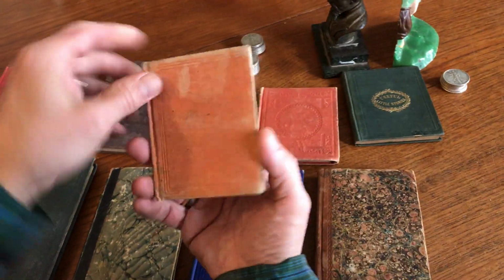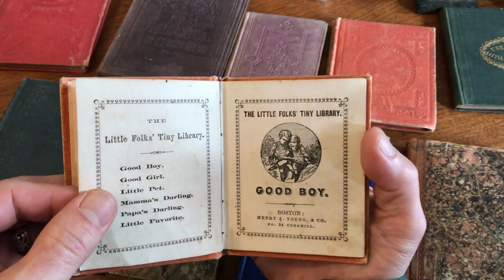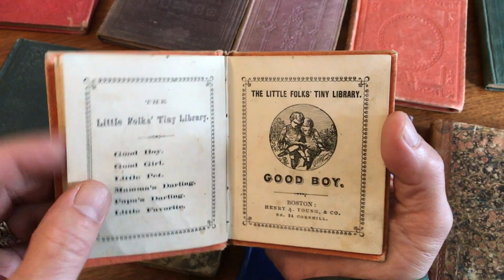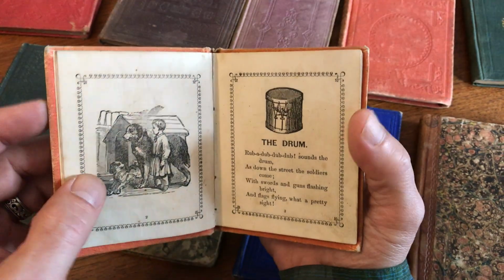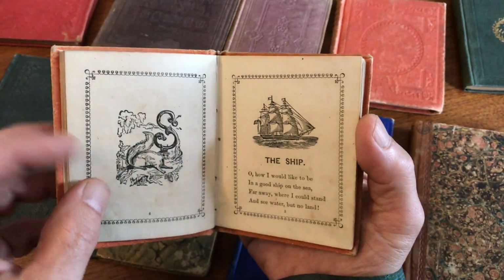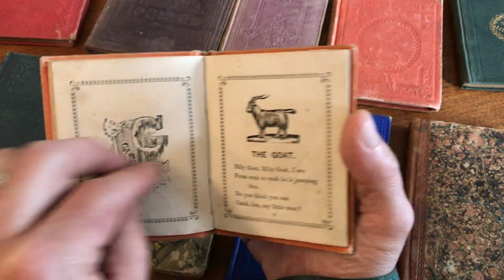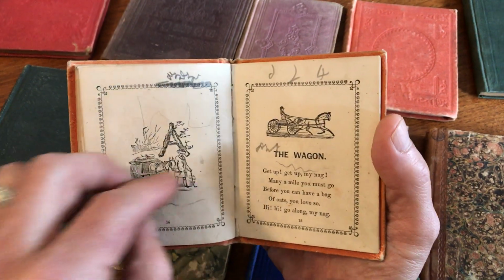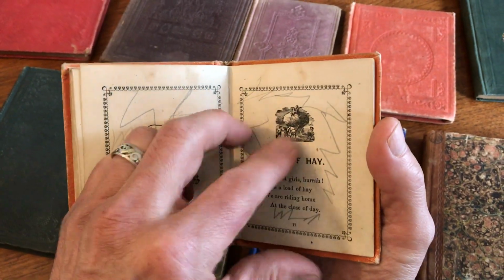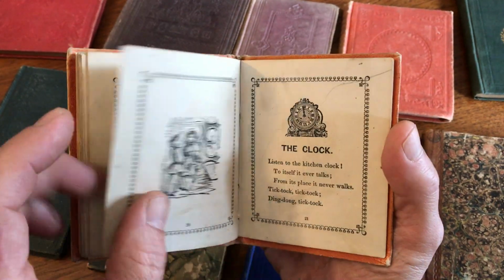And the final book in this lot is this little Boston imprint here, probably around 1845 to 55, and a series of very charming, near primitive, almost folk art woodcuts. Some child has scribbled in pencil, that's erasable if you'd like.